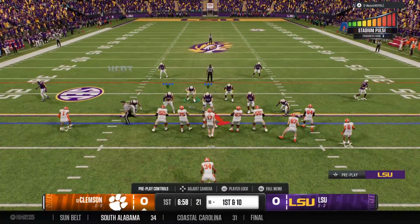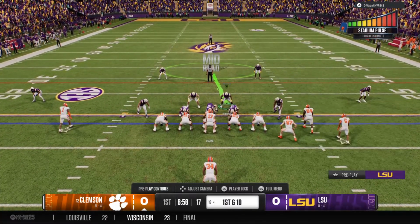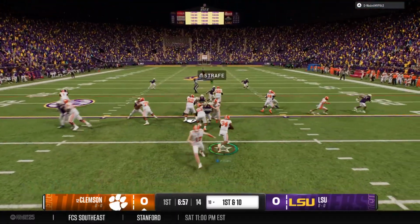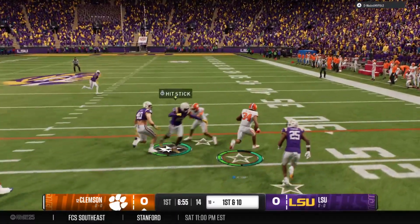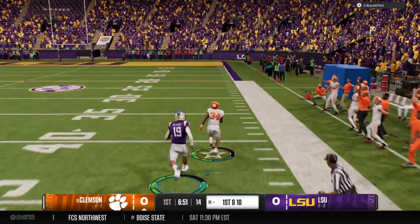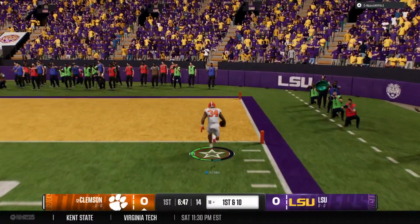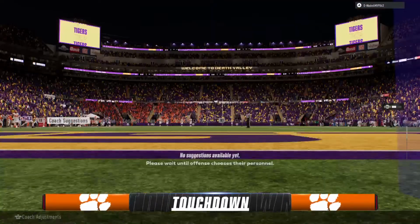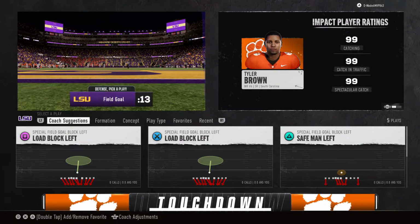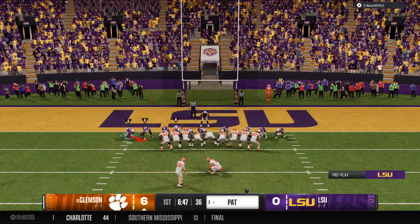They challenge this crowd to bring the energy, and I'd say they're doing that. Handoff to the lone back. Crosses the 30. He's got a lane. And he breaks into the open. The 30. Past the 20. And he ran away from the defense to take it in. Touchdown, Tigers. They're on the board first here in the season opener.